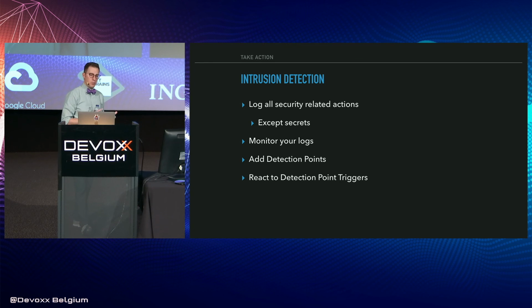Okay, so to have good intrusion detection, we need to log all of our security-related actions, anything that's potentially a sensitive operation, except secrets. We don't want to log passwords or session IDs, which can be used for replay attacks. We need to monitor those logs, but certainly we can't monitor them well enough that we're going to respond to these attacks quickly. So we need to add detection points and have some kind of system like AppSensor. It is a little bit of work. It's probably the most work of all the things I've described today. But I think it's worth the effort to set up a system like this to make sure that your applications can react to an intrusion.